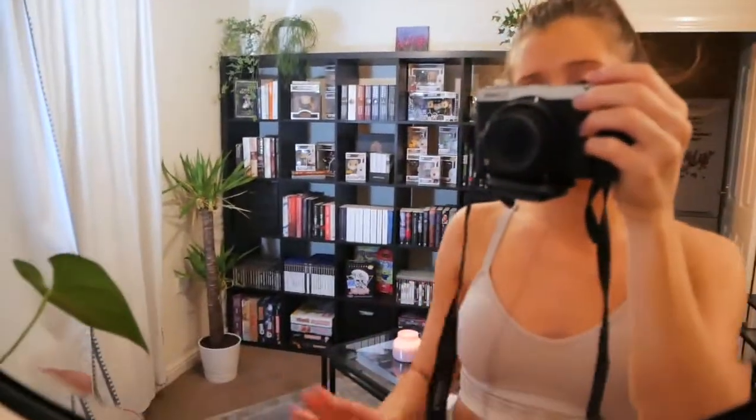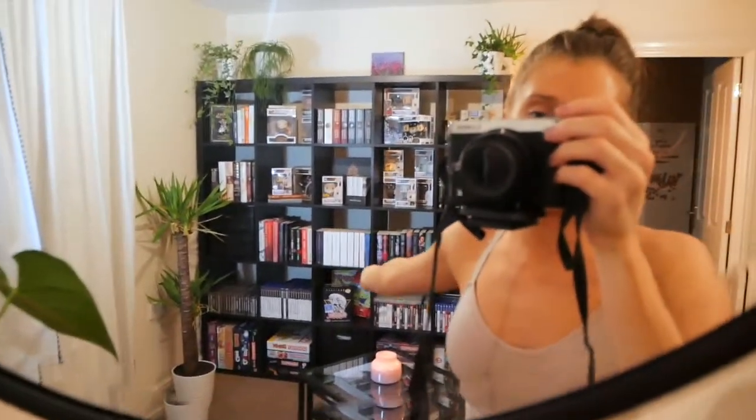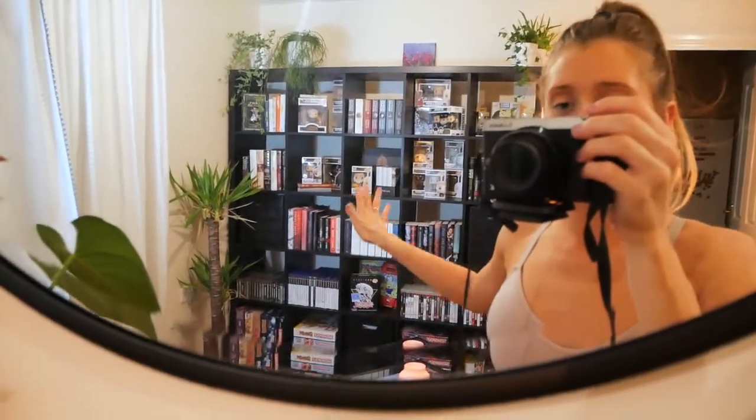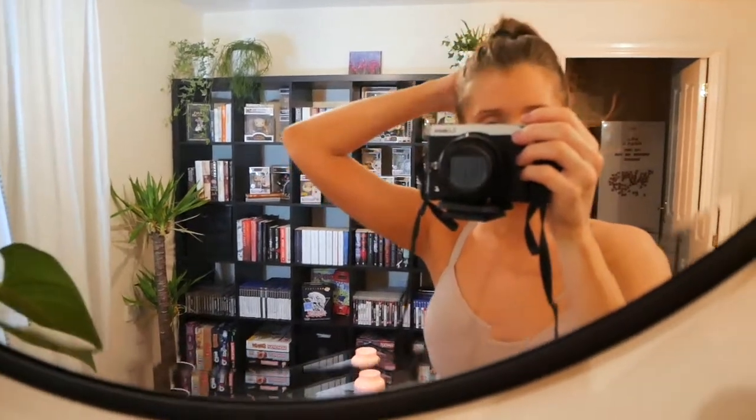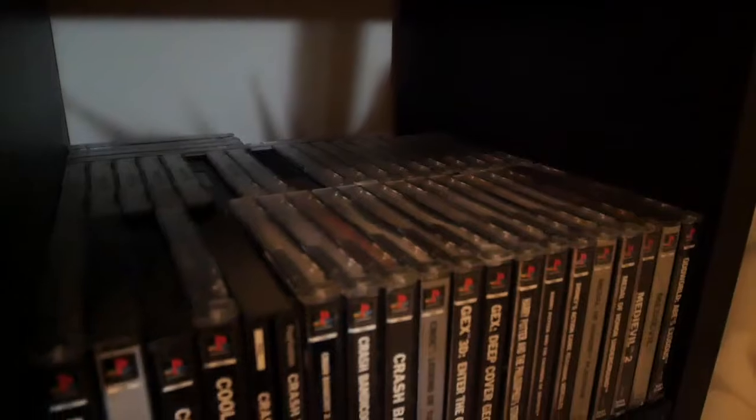So after about 4 hours of doing this, because my camera kept dying, it's finally done, and you can kind of see what it looks like as a whole in the back. This is in our living room in our apartment here in England, so we don't have the most space that we would like, but with what we have, we were able to get rid of some stuff and organize things a little bit better and keep our favorite fandom items out on display.